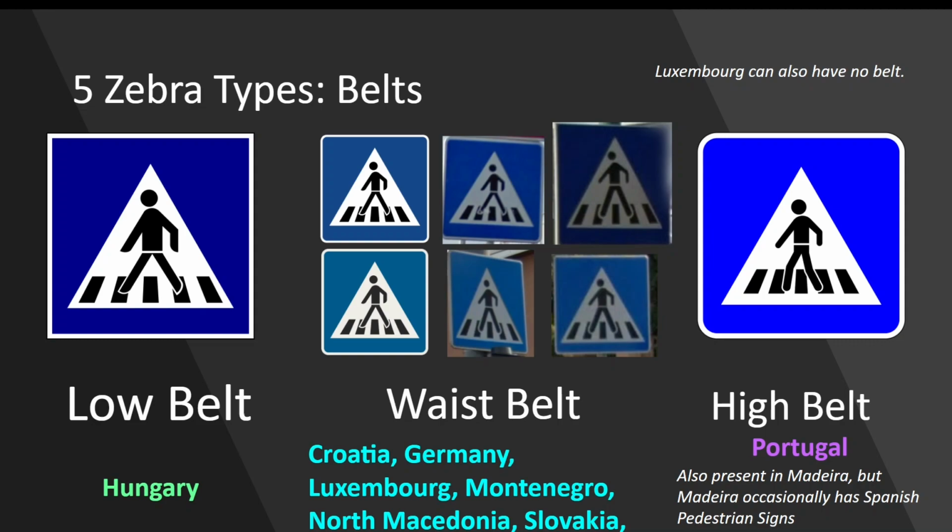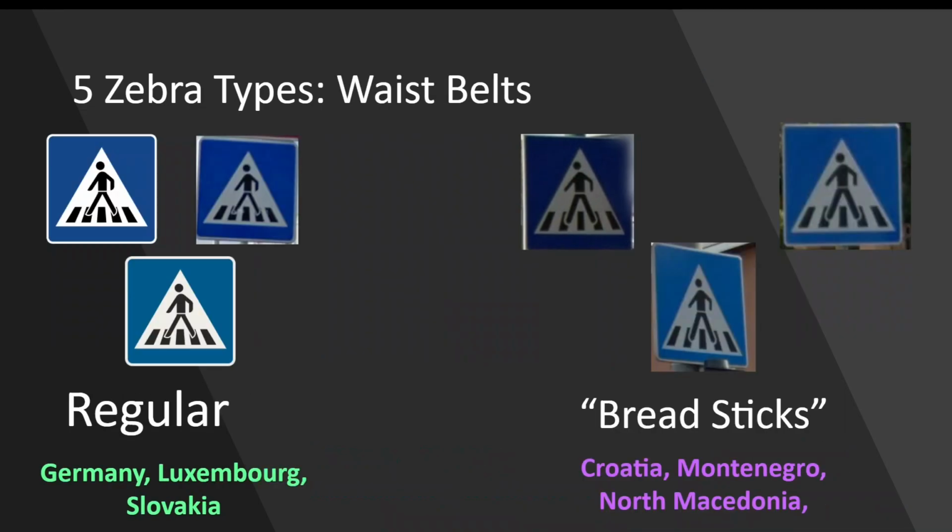Those countries are Croatia, Germany, Luxembourg, Montenegro, North Macedonia and Slovakia. Be aware that Luxembourg can also not have a belt. Another thing to add is you can have the high belt present in Madeira, the Portuguese island near Africa, but be aware, in Madeira, you do occasionally see some Spanish pedestrian signs. In terms of looking at the normal waist belts, the main difference is whether they have breadsticks or not.